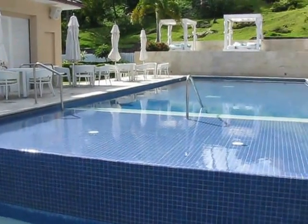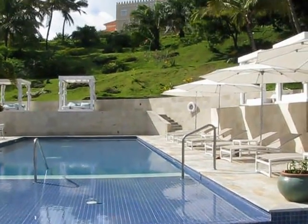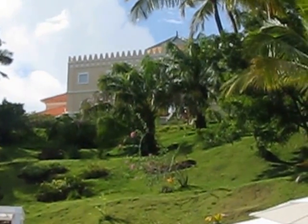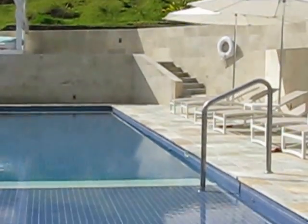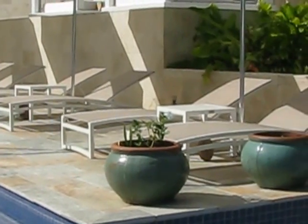Another point to note, and we'll come to that a bit later, is the wellness centre, which is where you have all your spa treatments, and this is up here, and we'll take a little bit of a walk in a little while so you get an idea as to what's involved with getting up there. So that's the infinity pool. Next stop is right next door to this, which is the deli.